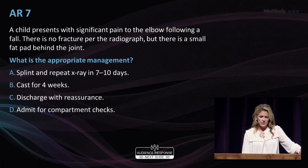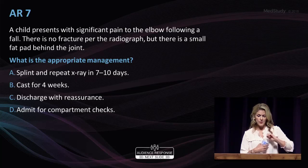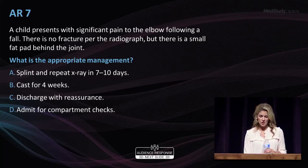All right, next question. A child presents with significant pain to the elbow following a fall. There is no fracture per the radiograph, but there is a small fat pad behind the joint. What is the appropriate management? Splint and repeat x-rays in 7 to 10 days, cast for 4 weeks, discharge with reassurance, or admit for compartment checks.